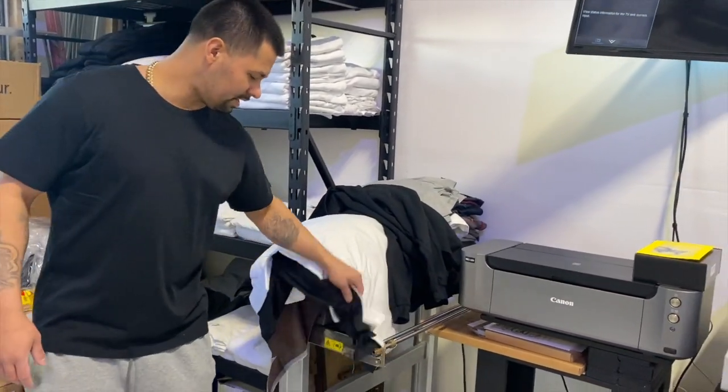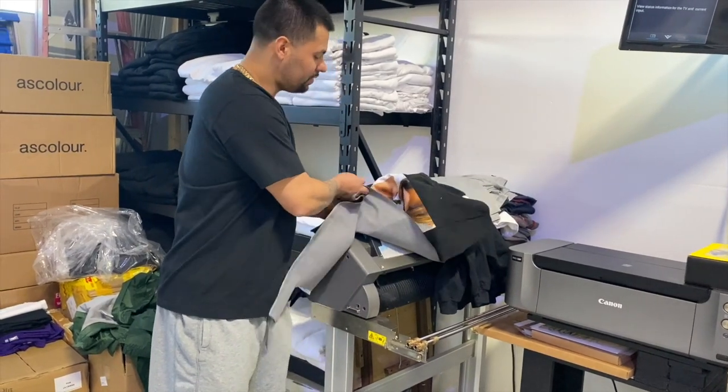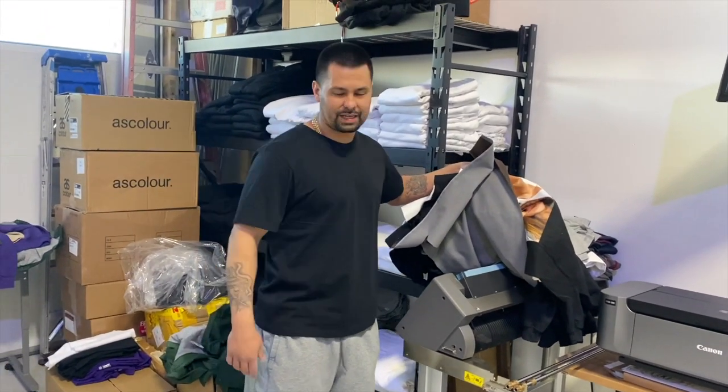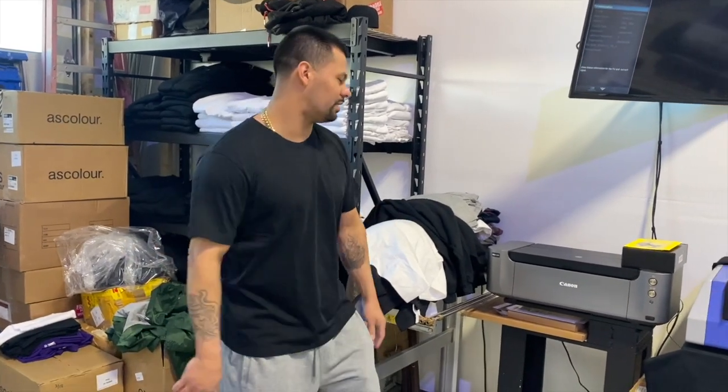This vinyl cutter right here. It's a, I don't even know what it's called. Oh, it's a Graphtec. Yeah, CE 6000 Plus, something like that. I don't even know how to use it. Every time I try to cut vinyl, I get a hold of Stan because I want to break it. It takes me like 6 hours to cut one glitter shirt.